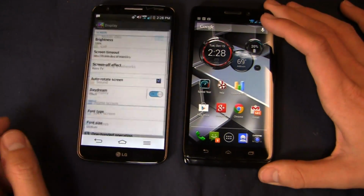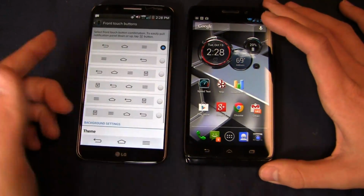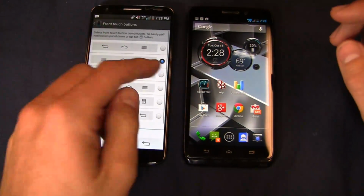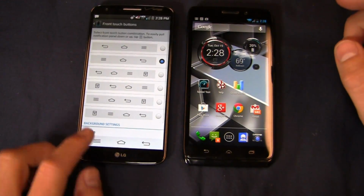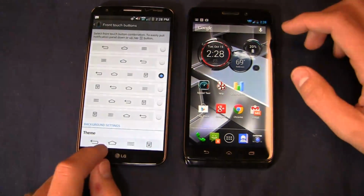So I can come down here to display, for example, and go to front touch buttons, and I can change these around. So let's say I'm coming from an older HTC device, or a Samsung device. I can change it to make the menu button over here on the left. I can change it to include a button, quick access to drop down the notification bar, and more.